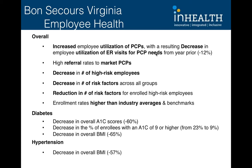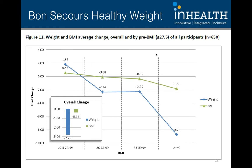So as you can see, some overall summary statistics. Working with Bon Secours, of course, we did increase the employee utilization of primary care. The ED visits went down. The number of high-risk employees decreased. The number of risk factors decreased. The percent reduction in risk factors went down. And those enrollment rates for all of the programs were much higher than industry averages. In diabetes, everything was in the right direction, whether it was A1C or BMI, same thing for hypertension. Next slide.